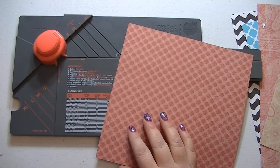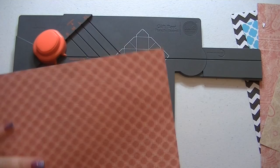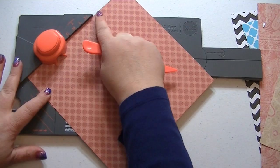So now it's time to make some boxes. Here finally is my new camera angle, where you can see everything from above. Our first box is going to be 2.5 by 2.5 by 2.5, so it's going to be a total square. We're going to start with a paper that's 8 by 8. I have this cut to 8 by 8. We put our first line to the medium. We put the edge of the paper up against the edge here and put this to the medium. And we punch.